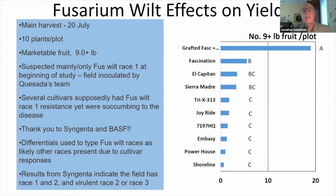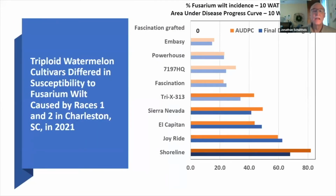So if we look at the yields, it's a fairly obvious type of thing. Grafted Fascination out yielded everything. We averaged almost 20 fruit per plot, which means we averaged about 2 fruit per plant, which is a good yield. Fascination, we were somewhere around 5 or 6 fruit, marketable fruit or size fruit per plot. A little bit more with El Capitan and Sierra Madre in the middle, and then everything else was like 2 to 3 fruit or less in a whole plot that were 9 pounds or more. So we really didn't get that much yield on any of those because they were so hit by that Fusarium wilt.